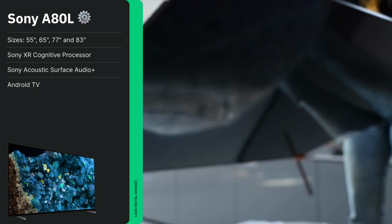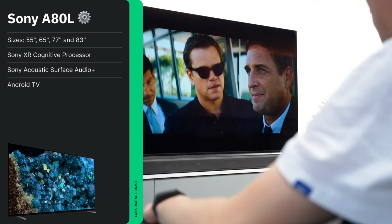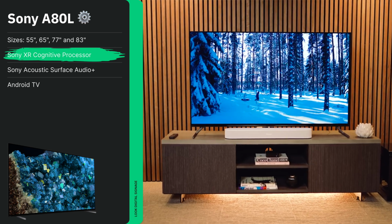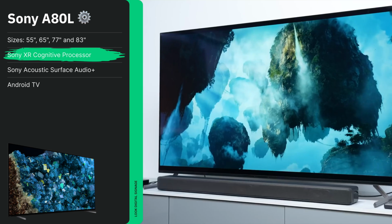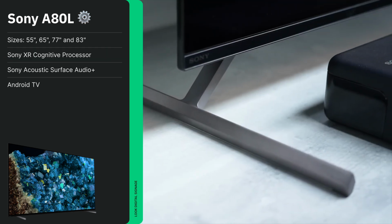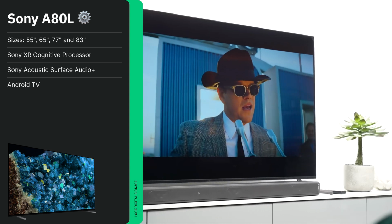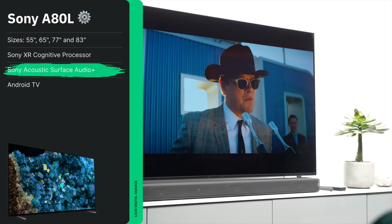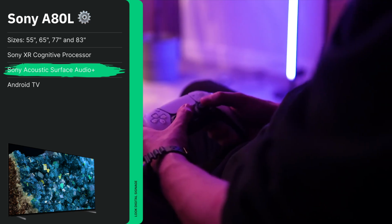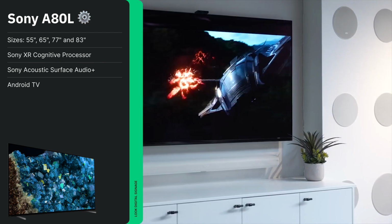The picture quality is what really sets this TV apart from its competitors. It is capable of producing a clearer, denser and more voluminous image thanks to the proprietary Sony XR cognitive processor. It analyzes the content and recreates it in the same way humans see and hear in the real world. For example, it understands where humans tend to focus in a picture, like the main character in a movie. There's also Sony Acoustic Surface Audio Plus technology, which turns the screen itself into a speaker, in this case combined with subwoofers for richer sound.